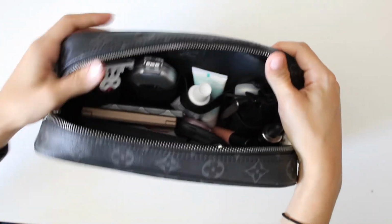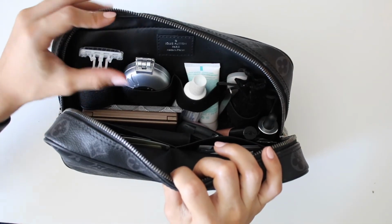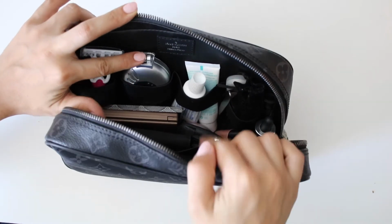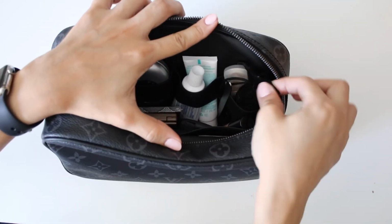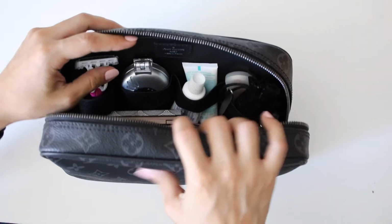On the other side, I have some of the things that I'll always have in my toiletry bag, like a razor, a brush, and then I also am taking another lotion and my own toothpaste because I have a preference. And in this last band right here, I have a nail file, I have my perfume, and tweezers.